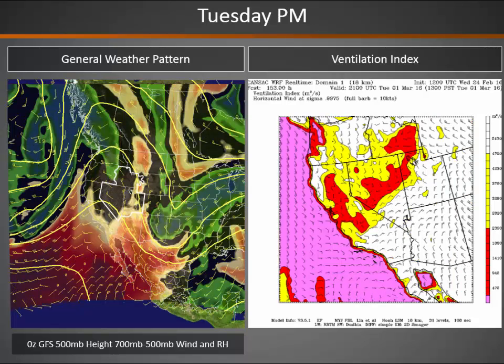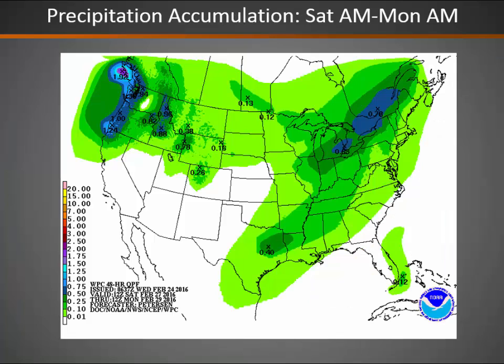Taking one more look down towards Tuesday, as that low moves out, a high-pressure ridge amplifies once again. We'll start to see a gradual decrease in ventilation or dispersion across Nevada. Still fairly decent across parts of Utah, especially eastern areas, and we'll see how long this ridge of high pressure decides to stick around.